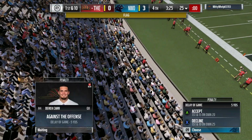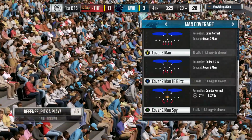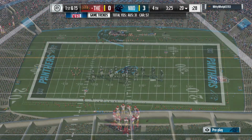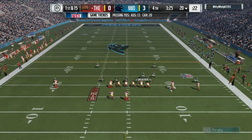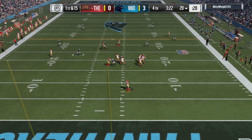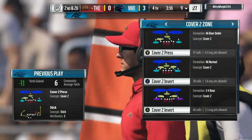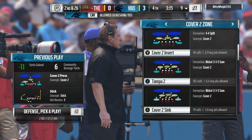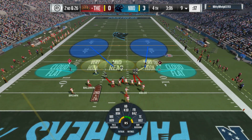Play clock down to 0, and this is not the way to start a drive. Shotgun now for Carr. In trouble here, and down he goes. Back at the 8-yard line. J.J. Watt in there to bury him for a loss of 11. Well, so much for setting the tone of the drive offensively. Giving up a big sack that loses that kind of yardage, not a great start.